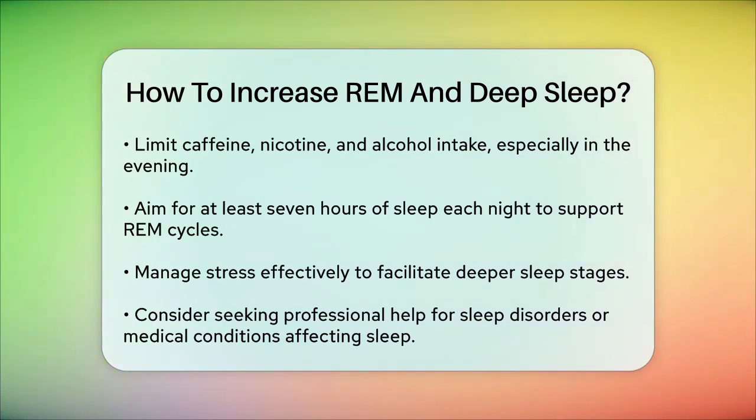Finally, if you're dealing with sleep disorders or other medical conditions that affect your sleep, it's important to seek professional help. Treating sleep disorders, such as sleep apnea, and adjusting medications that may interfere with sleep can significantly improve the quality of your REM and deep sleep.